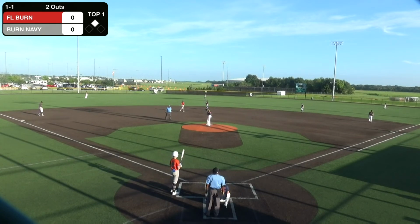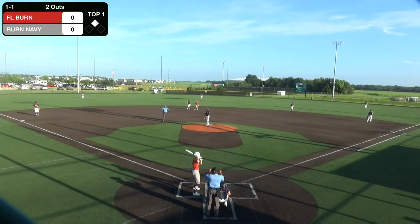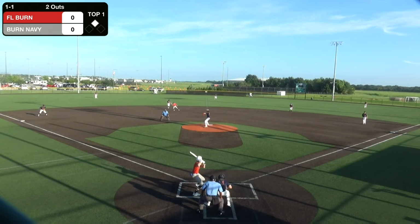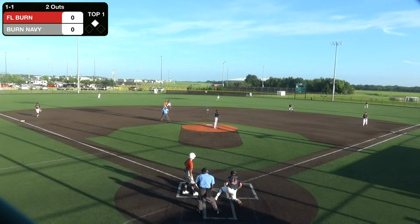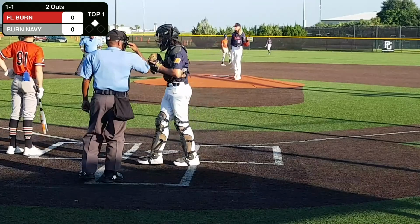Travers a pickup for the Tampa National team. Plays on another Burn team. Joined the squad for the Perfect Game World Series to add a little bit of depth. And he's been an impact player thus far, hitting in the 4-hole. What's the count, Jim? 1-1. That misses outside, fastball. 2-1 count to Cole Travers.